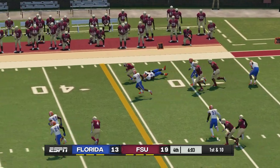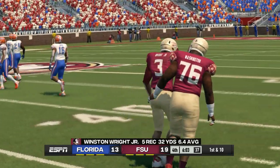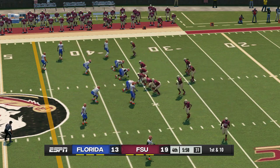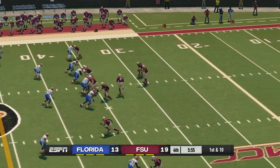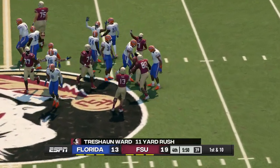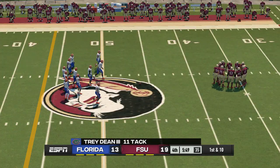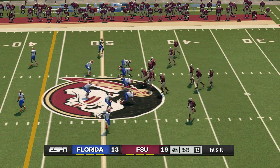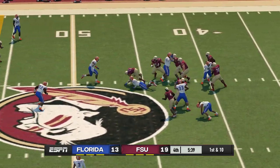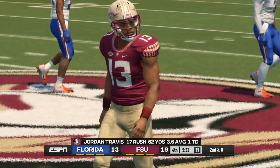Got it to his man on the screen. Tackle made at the 35-yard line. From their own 35-yard line. First down. Gains his way to the 46-yard line. And down he goes, right around the 48-yard line. Gain of 2 on the play. That makes it 2nd and 8.